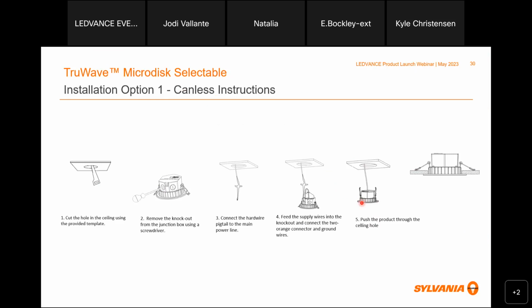So you can go totally canless because that junction box is empty. You can basically remove one of the knockouts and run your wire straight into there, make your electrical connections. Don't need any kind of a can. It has the spring-loaded clips that hold it up against the ceiling for a nice tight installation.